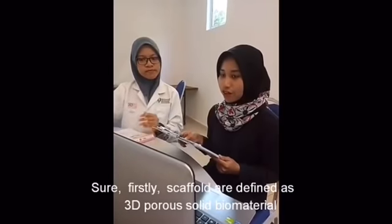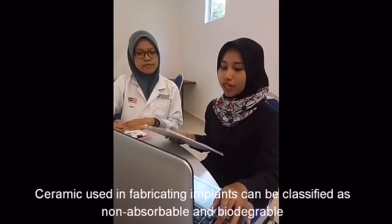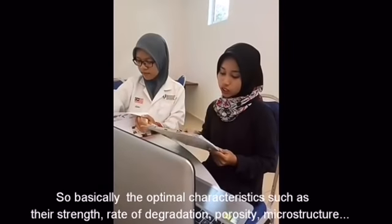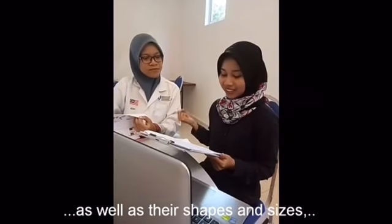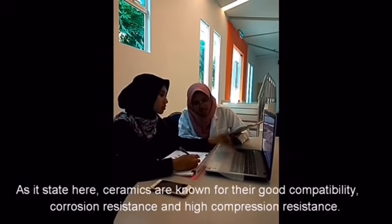Sure. Firstly, scaffolds are defined as 3D porous solid biomaterials. Ceramic used in fabricating implants can be classified as non-absorbable and biodegradable. Basically, the optimal characteristics such as their strength, rate of degradation, porosity, microstructure, as well as their shapes and size, are more readily controlled in polymeric scaffold. Wow, sounds good. As I state here, ceramic has good biocompatibility, corrosion resistance and high corrosion resistance.